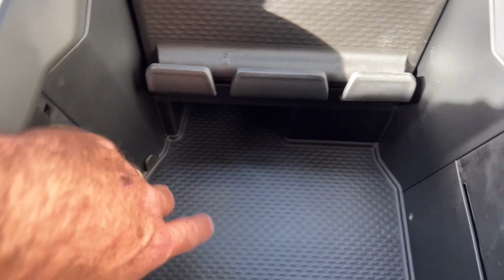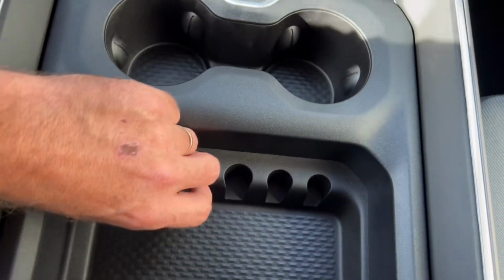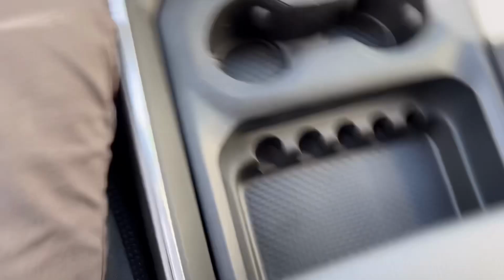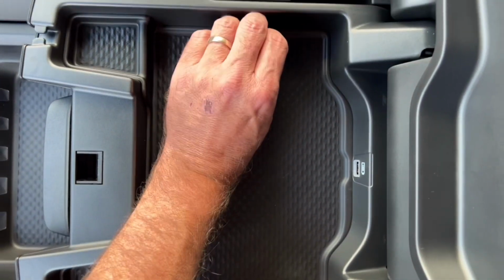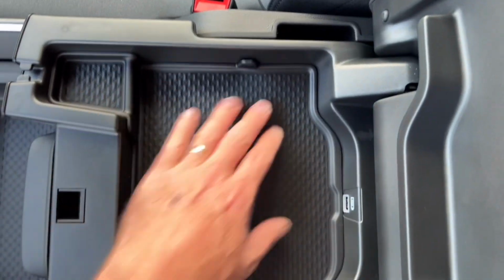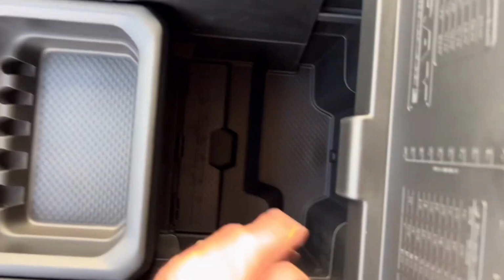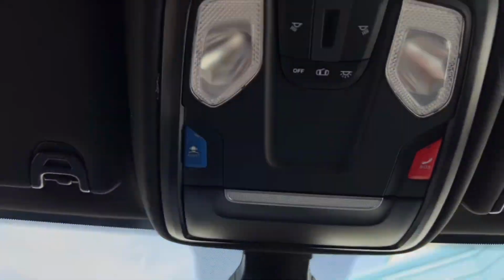Nice big storage area. This slides ahead as well. So now you've got some cup holders and a little coin holder. This can come out, makes it easy to clean if you spill a bunch of gunk on there. And then this armrest lifts up. You've got storage here. This has a removable liner in it too. You can just take that out. Another USB plug there to charge your cell phone. And then down there you've got even more storage. So tons of places to keep your junk up and out of the way.